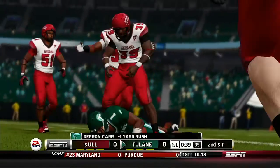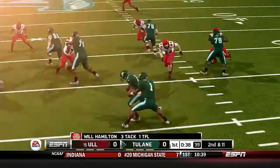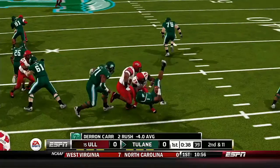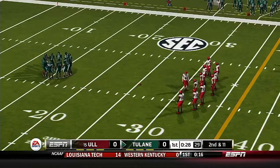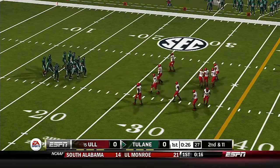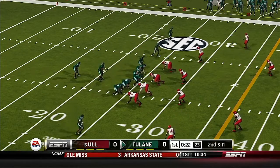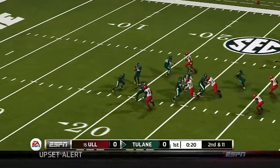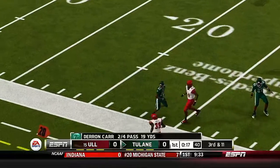For a loss. They don't get back to the line of scrimmage there on the option keeper. A loss of one. That'll bring up second and 11. Second down and 11. Ball on the 25. Keep 15. And he throws it away.